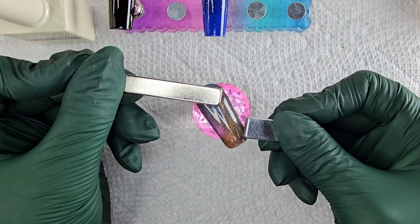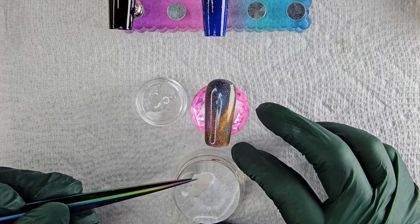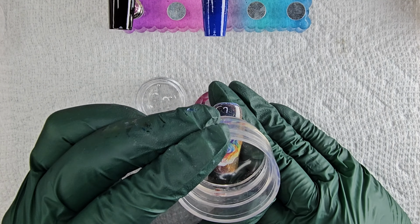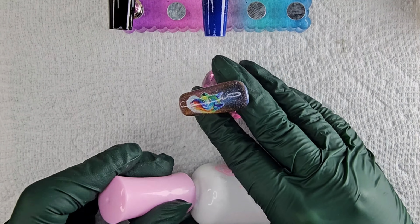So what I'm going to do here, you guys, I'm using 2 different kinds of cat's eye gels to layer. And I've got this pack of water decals of wolves. It's kind of watercolorish, so I'm just going to make it seem like it's forming in the sky, because, you know, the wolves own the night type of thing. Really pushing and stretching for that to work out, but this is really the only decal I have that will work best for Northern Lights.